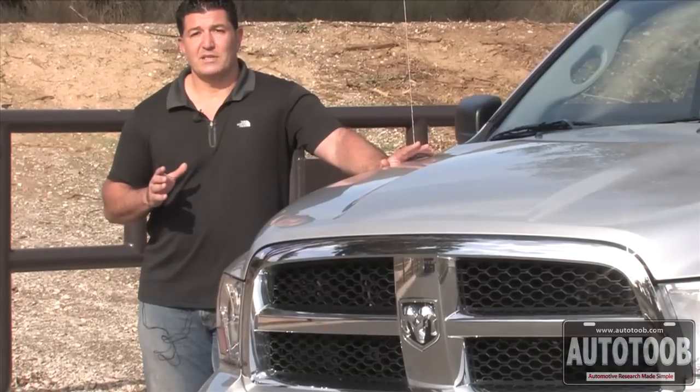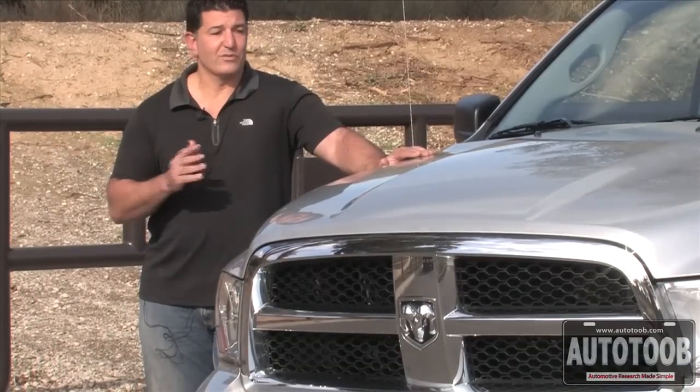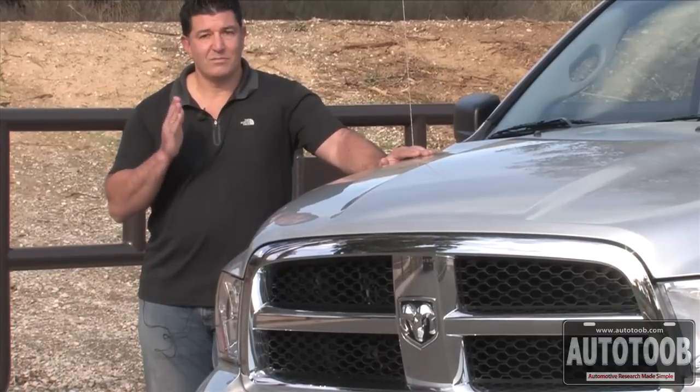So I'm gonna leave you with this. You have to decide, are you using your truck for cruising or hauling? If it's for cruising, you've gotta go drive the Dodge. We love it, we highly recommend it.